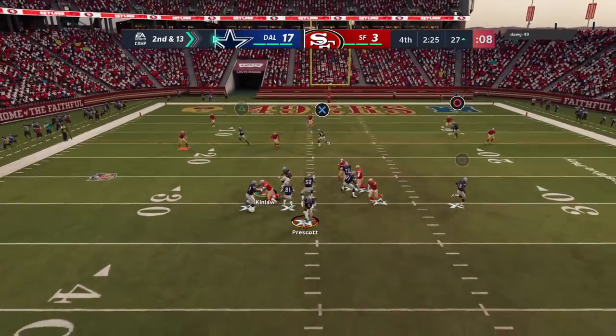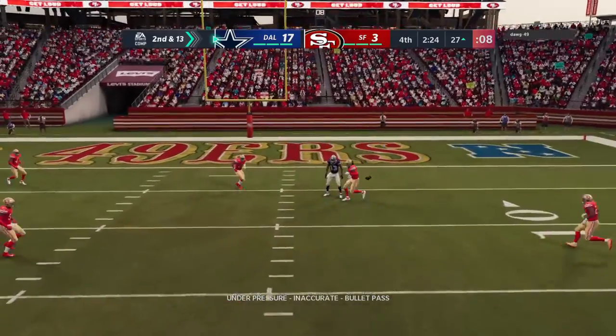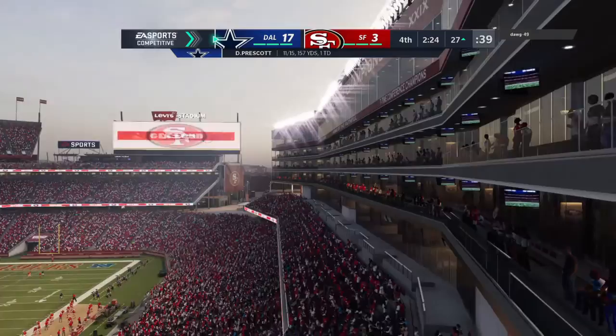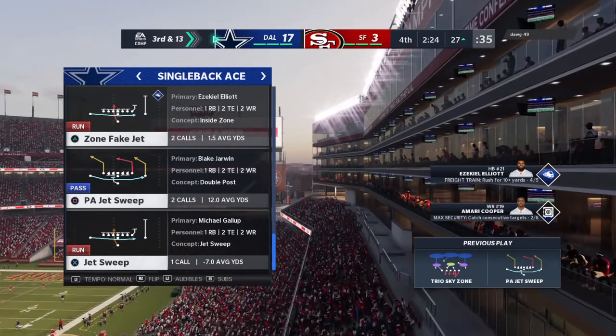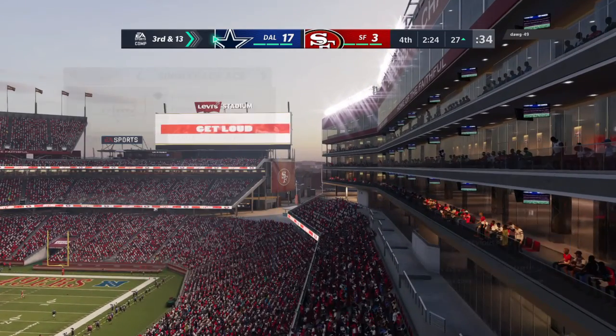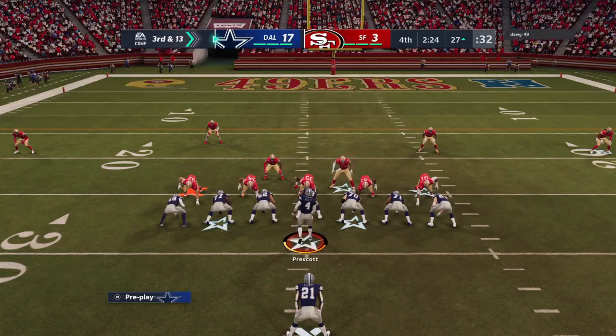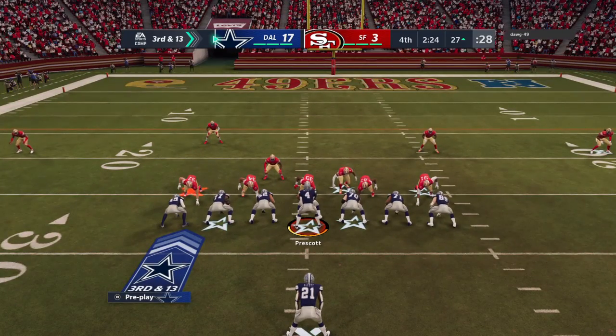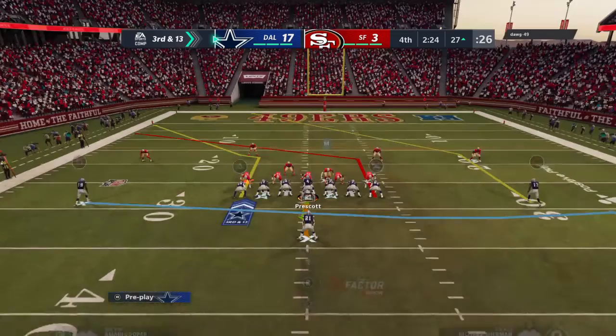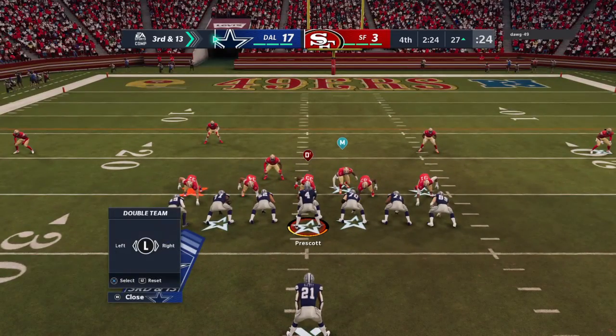They play fake to Elliott. Now Prescott. Toward the center of the field, but it's incomplete. Michael Gallup, that's who he was looking for. Third down here. Richard Sherman. Nowadays, quarterbacks don't mind throwing into coverage because of the confidence they have in their receivers to come down with the ball. But sometimes you have to be careful you don't get too confident and throw an interception.